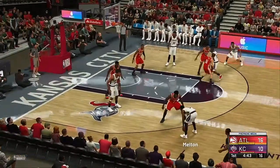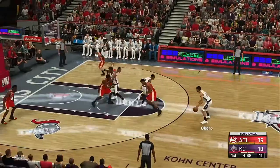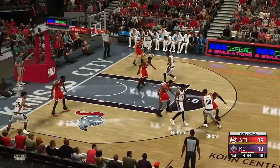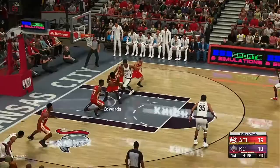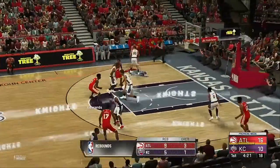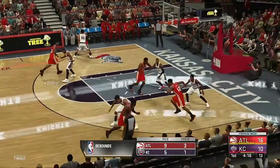The pass to Melton. Dunn outside. Passes it to Melton. Tipped away. Takes a three. It's hauled in by Edwards. Well, you have to like their work on the boards, Kevin, particularly here to start the game. Collins kicks to Edwards.